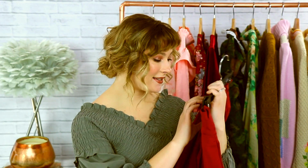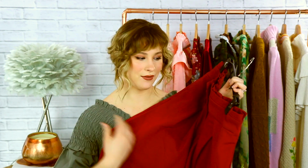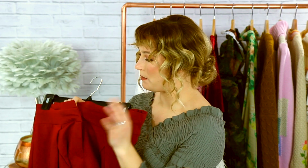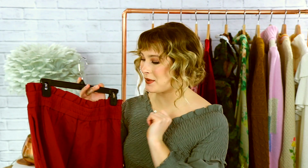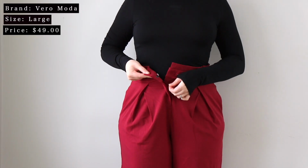A little bit more expensive than the brown corduroy pair, but wow, they have a lot of stretch to them. And they have some weight as well. They feel really nice. A little bit of that pleated style in the front to give it that paper bag waist. It has a little clasp in the front along with a little button. I could see myself coming up with some work outfits or something like that.